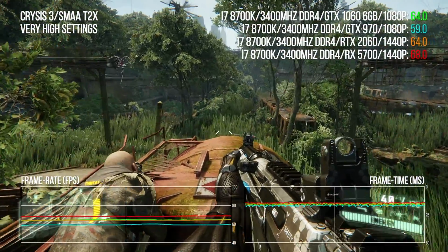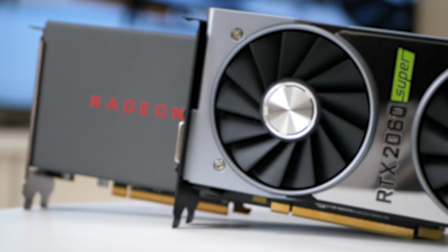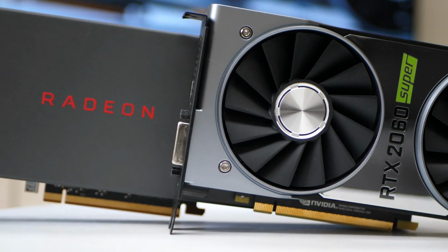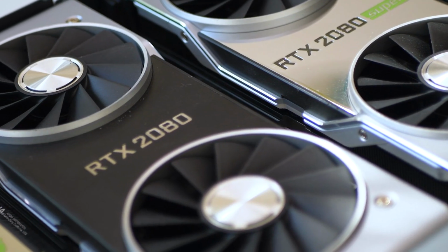Personally though, I'd recommend 8GB cards for future-proofing. Those ones only have 6. So with that in mind, RX 5700 and RTX 2060 Super would be my picks there. But to really put a high refresh rate display through its paces, RTX 2080 level hardware is recommended.